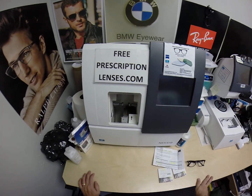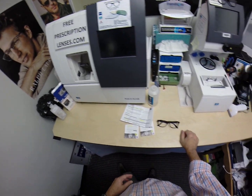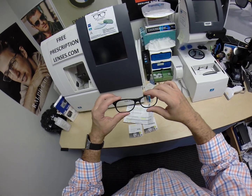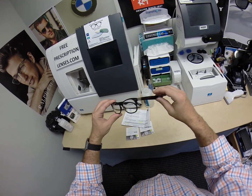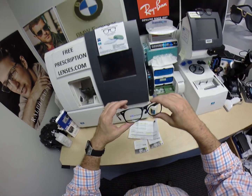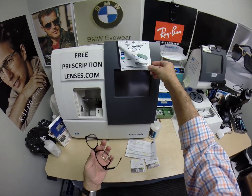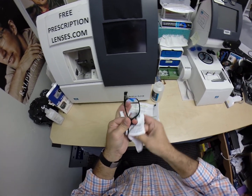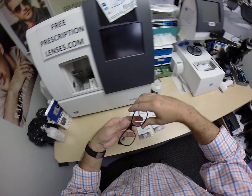This is freeprescriptionlenses.com, where everyone loves a bargain and no one is disappointed in quality. I am See More Better, but call me Mo Better, because I have you see more better, and show everyone else the Zeiss DriveSafe lenses with anti-glare. This is being shown in a RayBan Liteforce frame, but I can put them in any prescription.